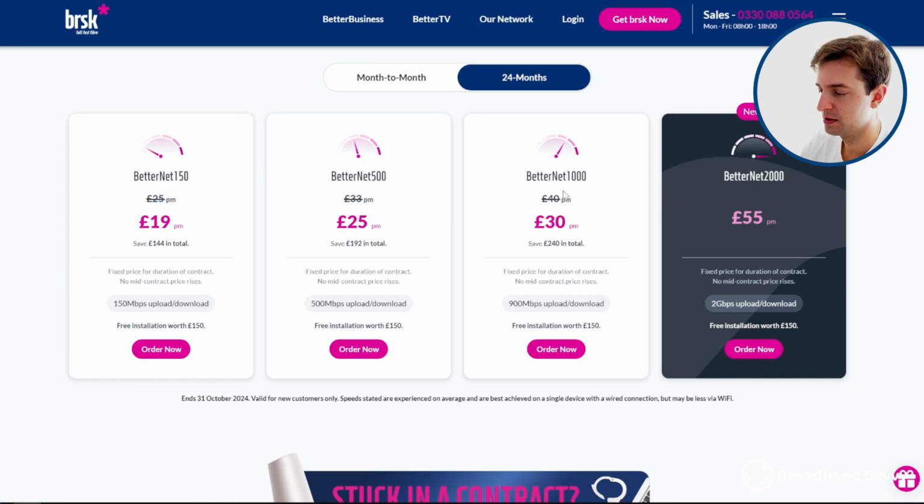And their faster plans are also good value for money, although their fastest plan is a bit expensive compared to their other deals. Between their 500 and 1000 megabit plan, you can double your speeds for only £5 extra per month, but if you double them again to get 2 gigabits, you have to pay an extra £25 a month, basically double the cost. Another good thing about Brsk is they don't increase their prices mid-contract, unlike Virgin Media, BT, EE, and most other major providers.